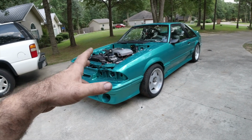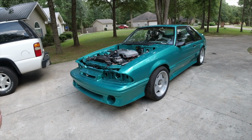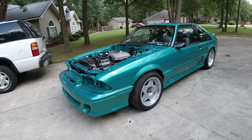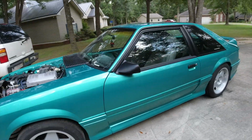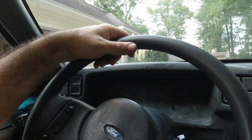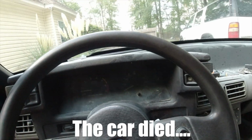We did work on the brakes just a minute ago, bled the brakes out. So to be completely honest with you, the car's basically drivable, I guess. I don't know. Let's see. You guys want to see? Screw it, right? Oh, look at that. We have freaking power steering.